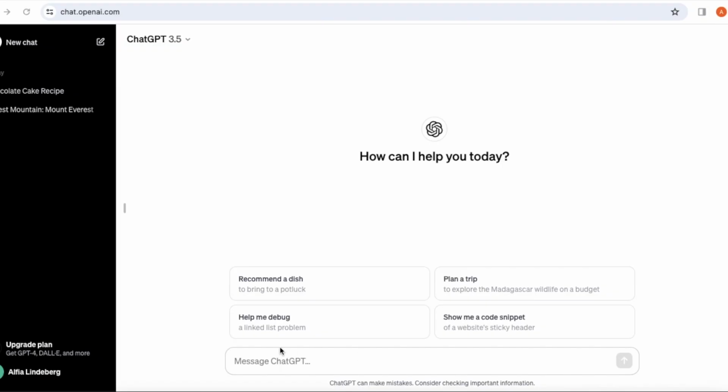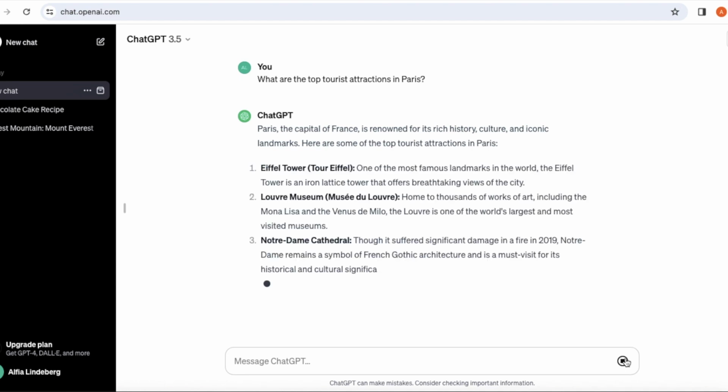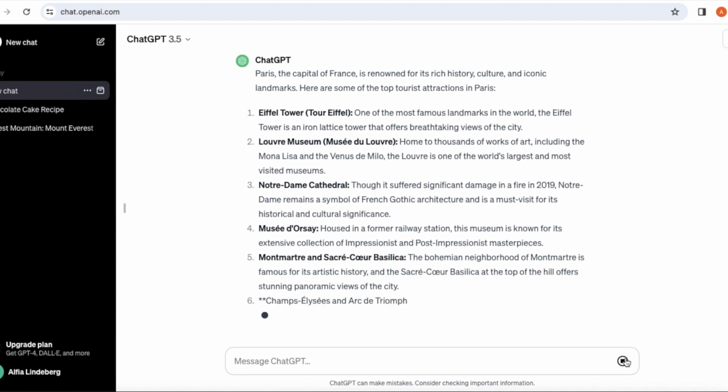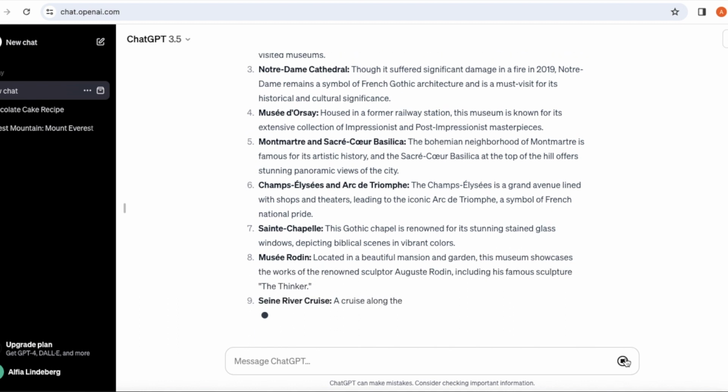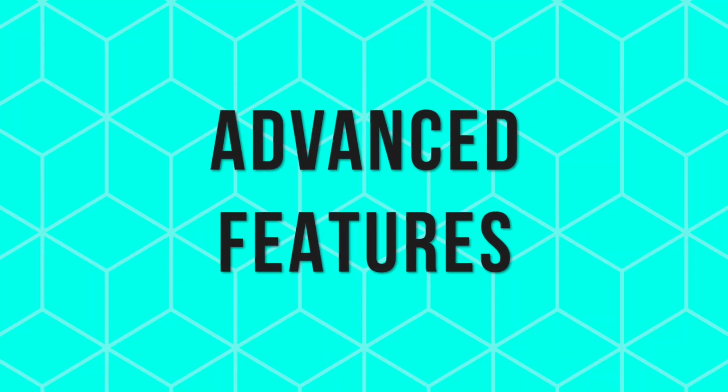We will go to ChatGPT and start a new chat, and we will ask our question, what are the top tourist attractions in Paris? And there you have it, from the Eiffel Tower to the Louvre. ChatGPT knows it all. It's like having a travel guide in your pocket. See, it's like having a chat with a genius who's also your best friend. But hold on, it's getting more interesting.